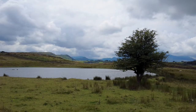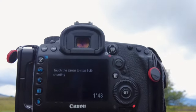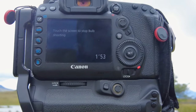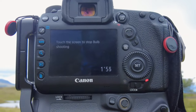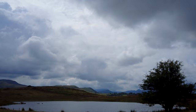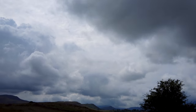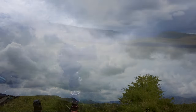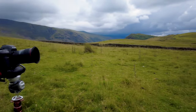If I show you the back of the camera there, I don't know whether you can see that it's saying it's one, we're just coming up to 2 minutes now, so we'll just keep an eye on that, because it's not on a timer, I've just got to keep an eye on that and stop it. So hopefully that'll be quite good.